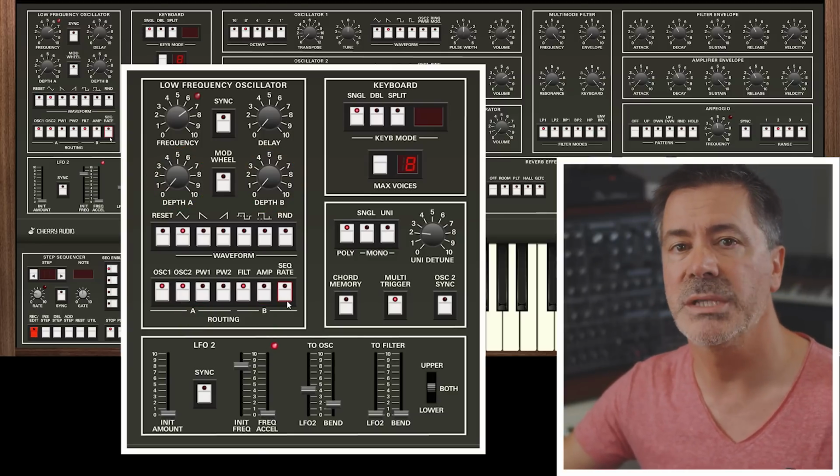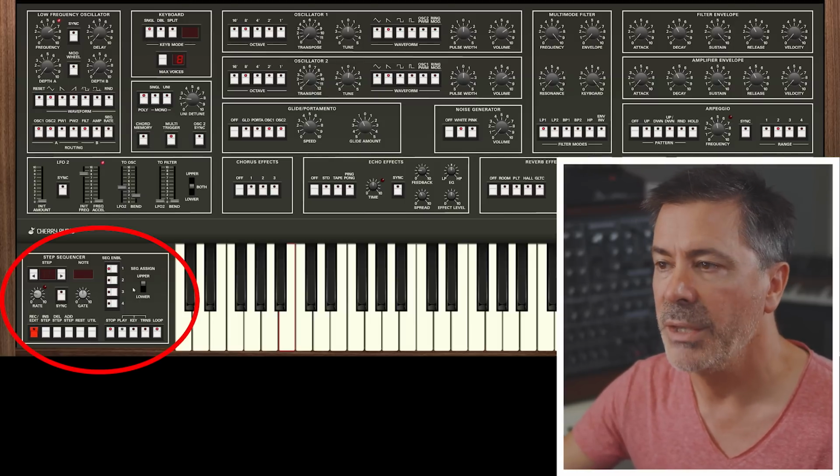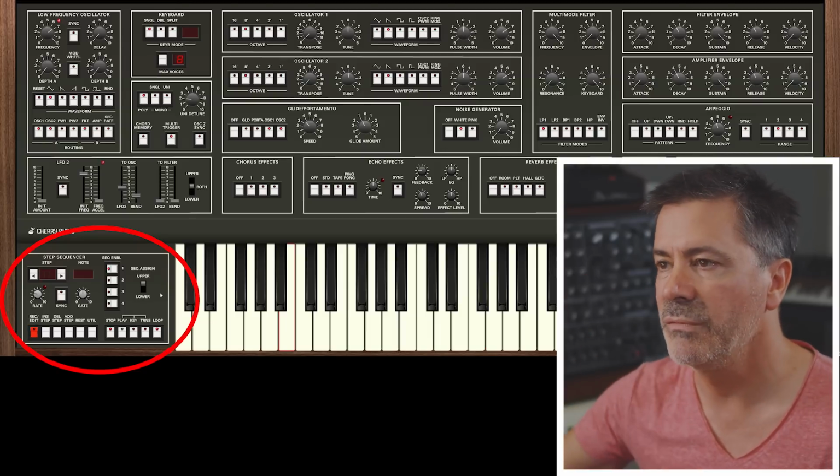And yes, I haven't talked about the sequencer at all yet, but we've got a really fully featured sequencer on the Elka-X, as was on the original Synthex. We'll cover that in a subsequent video.